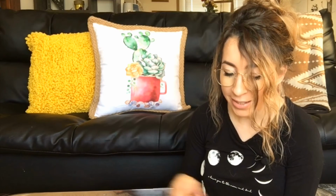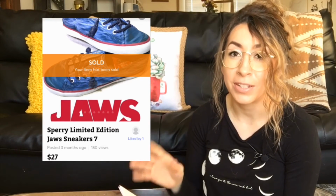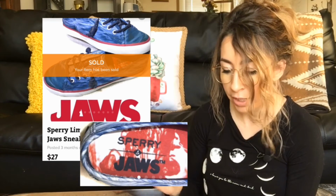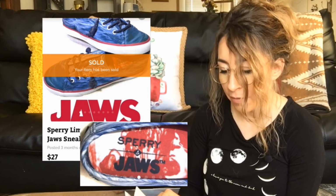Okay, so the next item is a pair of Sperry Jaws sneakers. So these were limited edition Jaws print sneakers. I thought they were super cool, which is why I went ahead and picked them up. They were in great condition, and they sold on best offer on Mercari for $27.